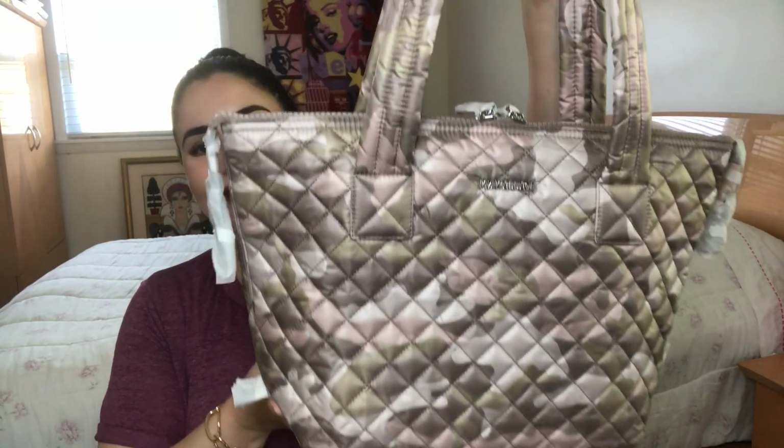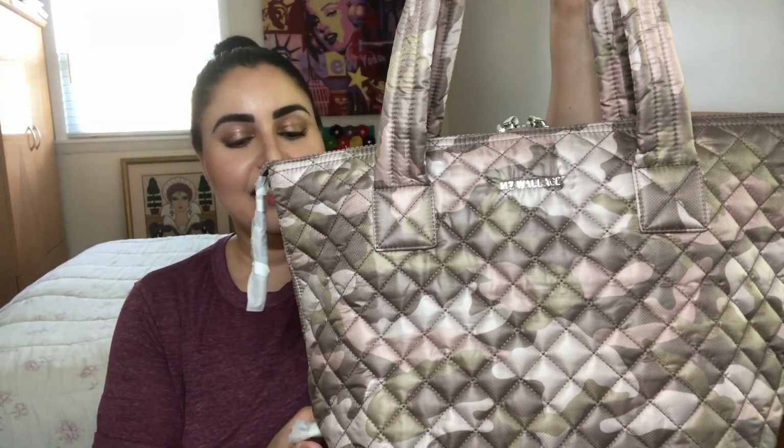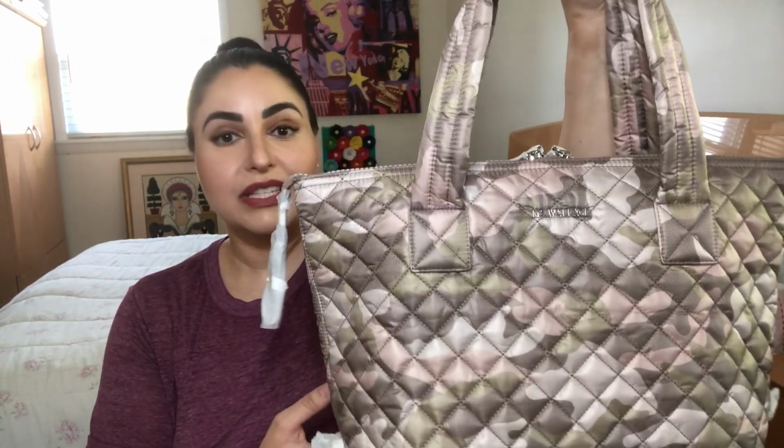All right, let's just jump right into the goodies that I purchased, and I'm going to start off with an item that, if you watched last week's video, didn't take very long for me to add a second one of. The medium Sutton in blush camo. Now, this style, again, if you saw my video last week, was one that I owned previously and sold because I didn't think it worked for me, but then lo and behold, it did, and it was amazing.